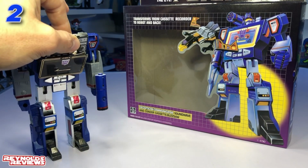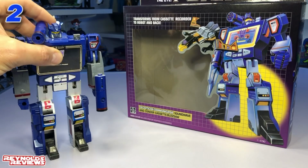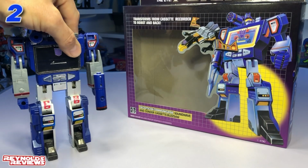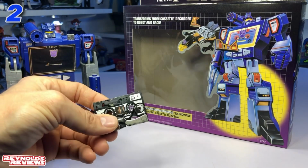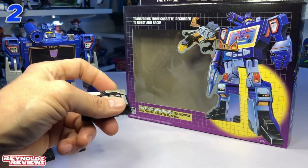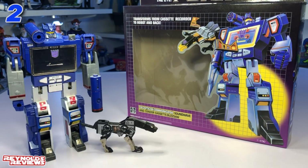So let's just take a look. In the cartoon, he would fire these out of his chest. Is that going to shut again? Oh, come on. There we go. He would fire these out of his chest and they would transform and they would go do recon for him, or Ravage would go attack some of the Autobots and things. So let's just transform this guy. And there we've got Ravage, folks.